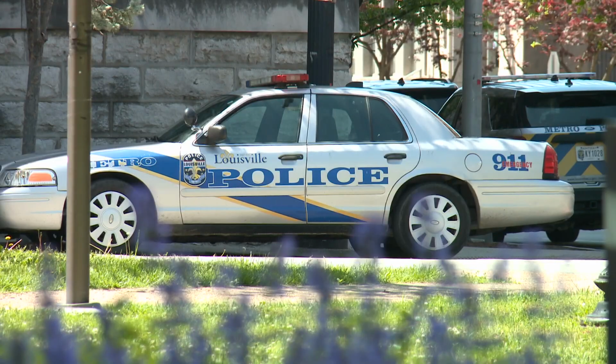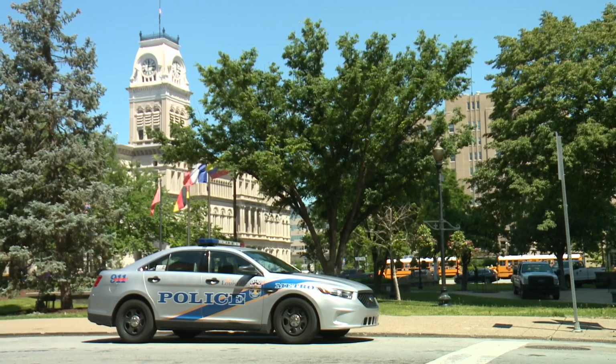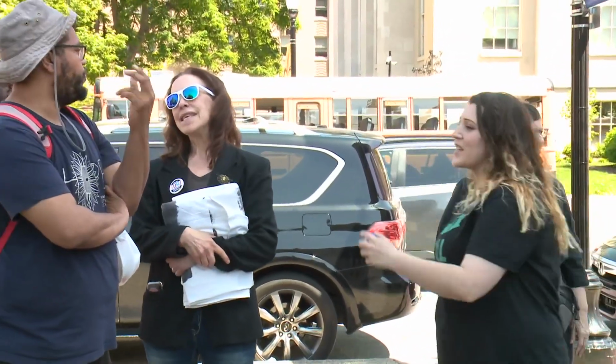As the city is negotiating its consent decree with the federal government, the group's working to hold the LMPD accountable. The coalition's demanding subpoena power be granted to the Civilian Review Board and to drop those protest charges from 2020. We want the ability to not only have you hear what we got to say, but act on what we got to say. We don't want the ability to just share our thoughts just for the sake of it.